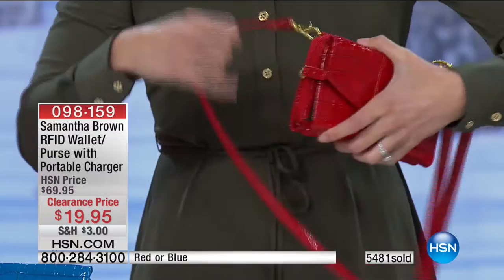So again, 3-in-1 with the function of this. I am using it as a crossbody. It goes over me. I like that because it's hands-free. But also, I can just clip this off. And when I clip this off, I use it, and I think you said this too, you just use it as a wallet inside your purse. I do. And then the charger that comes with it.